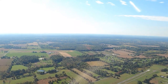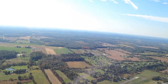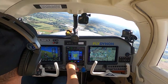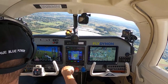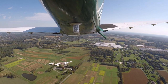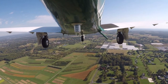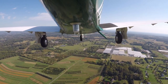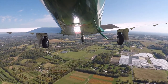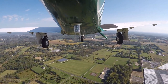And SkyManor traffic, Mooney flying over the field, 1,500 for left downwind for 25, SkyManor. Some planes down there. Gas, undercarriage, mixture. Flaps in, props coming in. So gas, undercarriage, mixture, prop, watch our speed. SkyManor traffic, we left base now, 2-5, SkyManor.